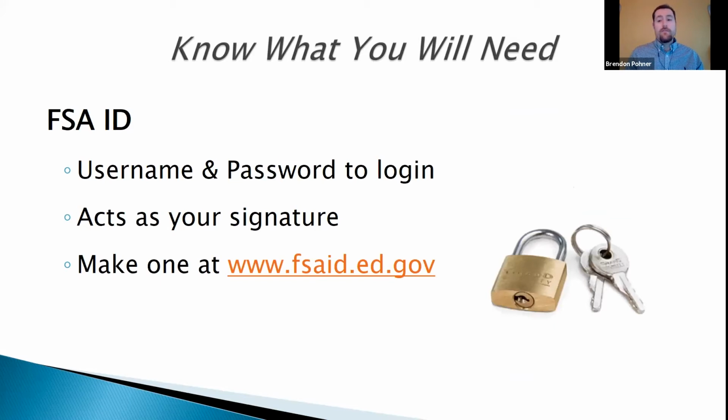You're also going to need your FSA ID. Now, that's really just a fancy word for your username and password that you're going to use to log into the FAFSA. All right. It acts as your signature. It acts as your login, and you can make one if you haven't, or reset your password if you forgot it at the website below. You can also do it at the FAFSA website. That's the official website for the username and password system. It doesn't really matter which one you use, but I figured I'd give that one there.